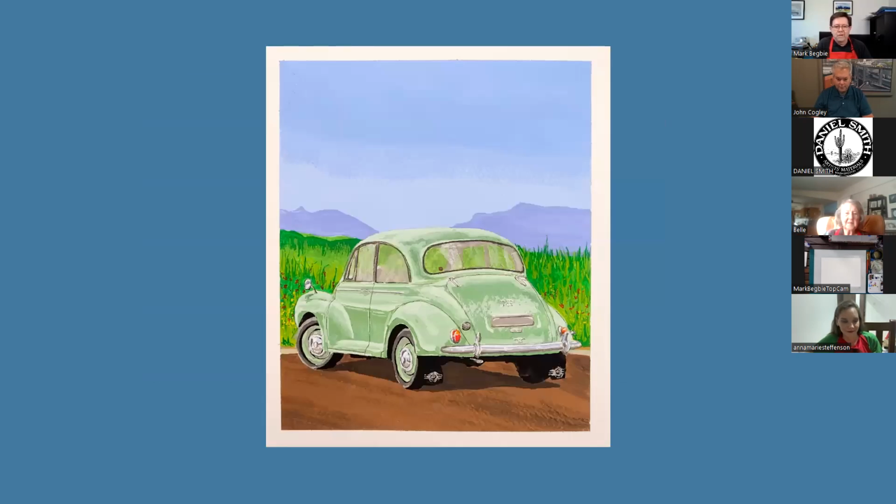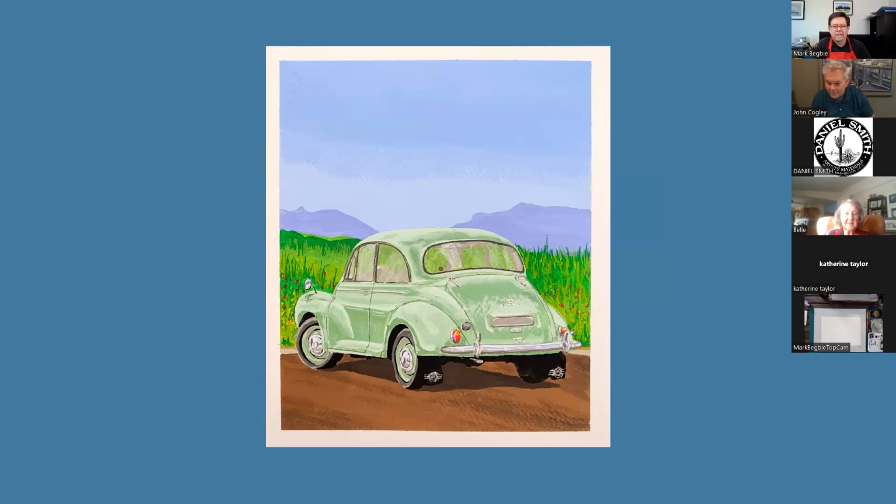That one is a Morris Minor, again in gouache. I've seen enough of those around Europe and in South Africa, where I'm from originally, and I was trying to get that correct period green. So quite a bit of mixing to get that green, but it came out quite nicely. I'm happy with it.